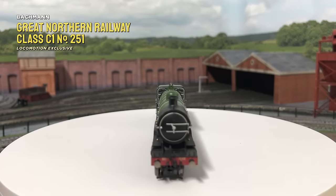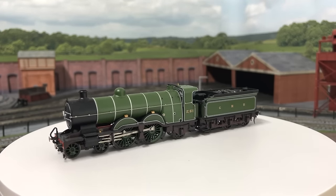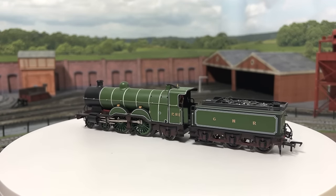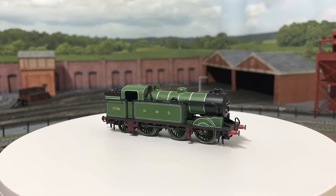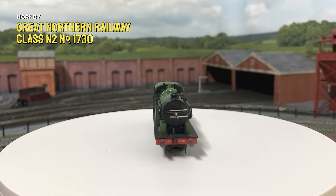Another exclusive, the C1 Class number 251. I love Atlantic tender engines. There is just something so elegant about this wheel arrangement. I got this guy at Locomotion in Shildon when I was there in 2018, and I cannot believe that was 6 years ago. Wow. And finishing off the GNR with the N2 Class number 1730 by Hornby.